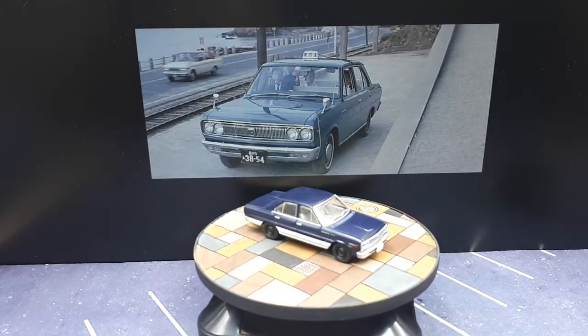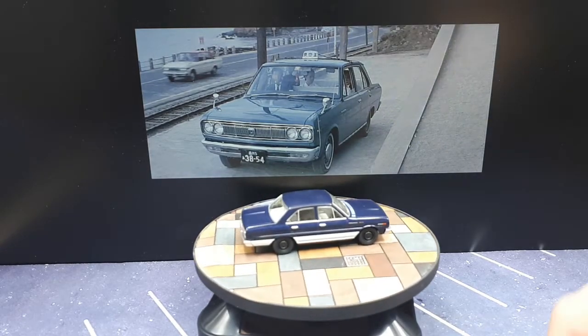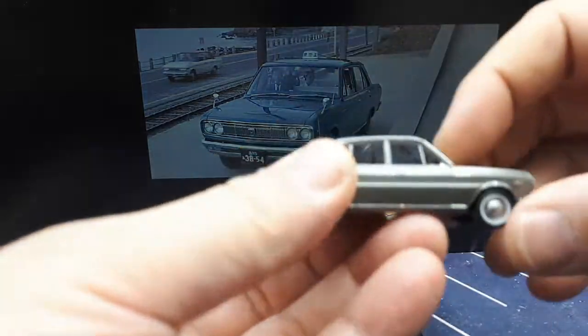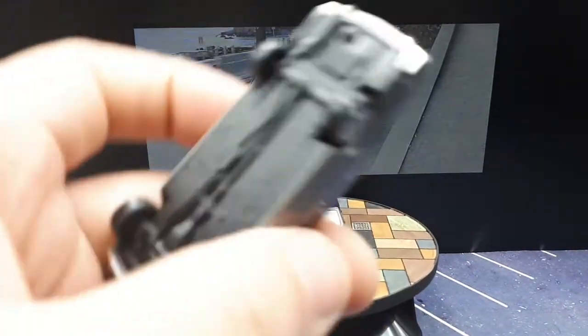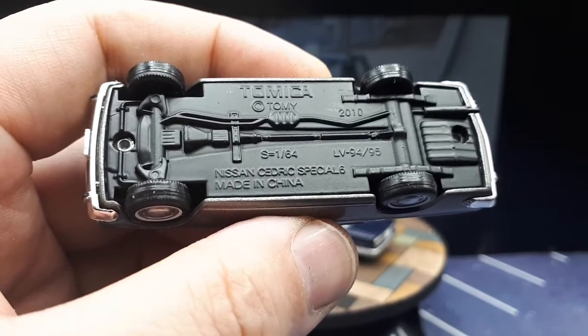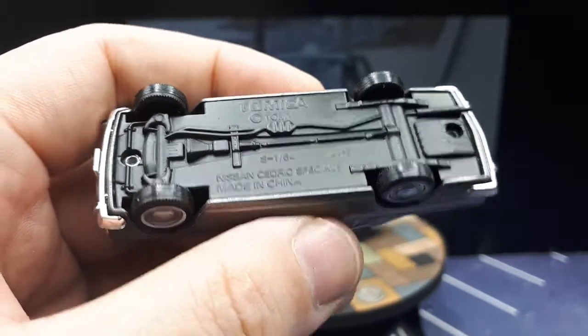Yeah, I do have a couple other Cedrics. I didn't think I'd be collecting Cedrics, but here I am. This is TLV also, and this is the Special 6. It's the special body style. Let's see what number it is for you guys to know. Focus. LV-94 or LV-95, and this came out in 2010.